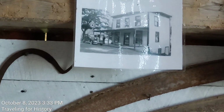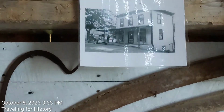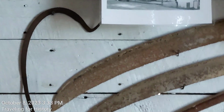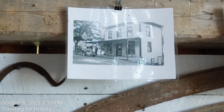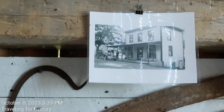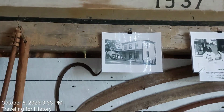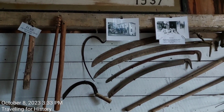So this house, or this building anyway, in front, was it a general store? It was a general store. Not the general store, but it was a general store. It's now a garage. Oh, wow. Like fixing cars sort of garage? No, just a residential parking garage. Oh, wow. That's a bit of a shame.